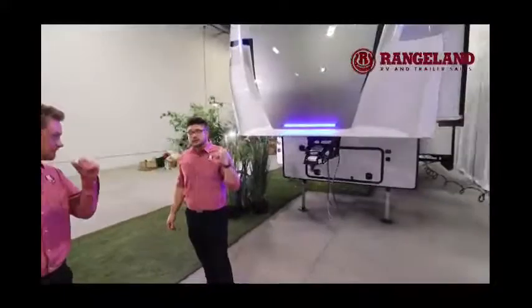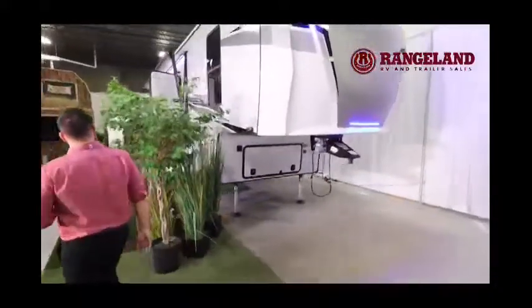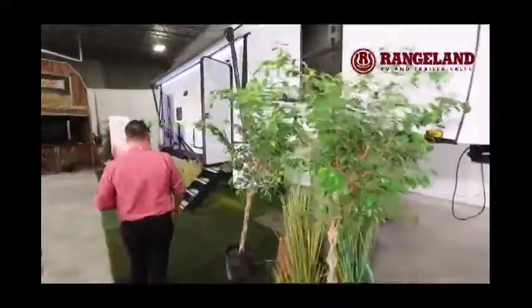Main advantage of that is you're not going to have to disconnect your positive negative off your battery every time you go to store it. You can literally turn on the battery disconnect. It's going to kill all the power going to the unit. You're not going to drain your batteries the next time you go out to pick it up. Absolutely.